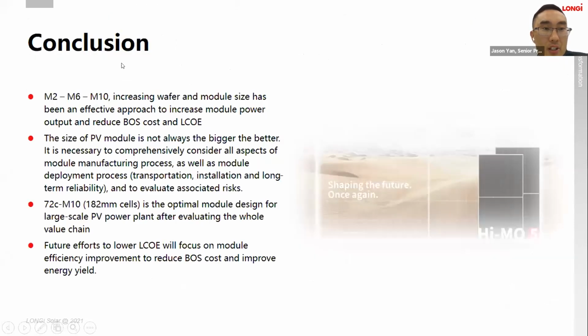Finally, into the conclusion part. From M2, M6 to M10, increasing wafer and module size has been an effective approach to increase the module power output and reduce both cost and LCOE. And the size of the module is not always the bigger the better. We think it's necessary to comprehensively consider all aspects of module manufacturing process as well as module deployment process, transportation, installation, and long-term reliability, and to evaluate the associated risk.